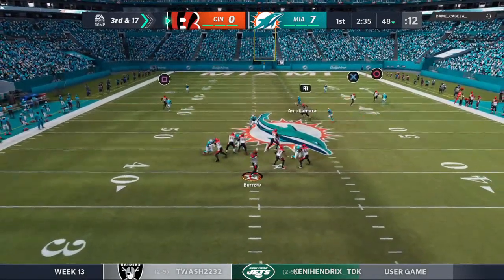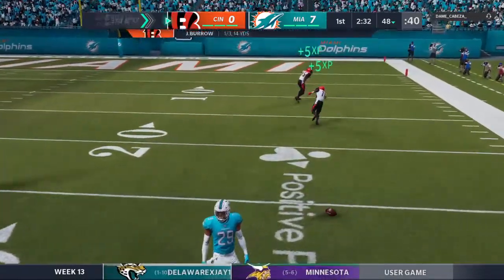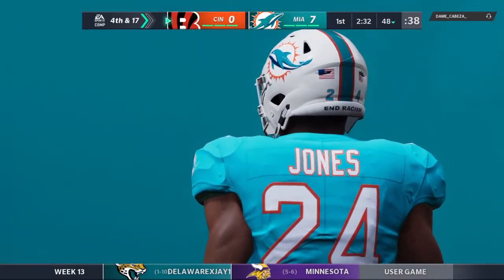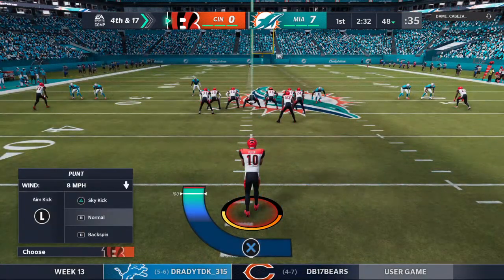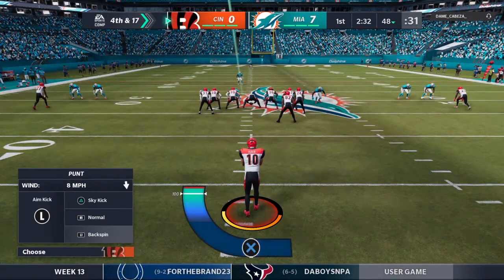From the shotgun, it's Burrow, going deep downfield for Ross. Oh, he almost picked it. Nearly a turnover there on their opening drive. That's a throw he'd like to have back. Now 4th down, so on comes the left-footed punter, Kevin Huber, to punt it away.